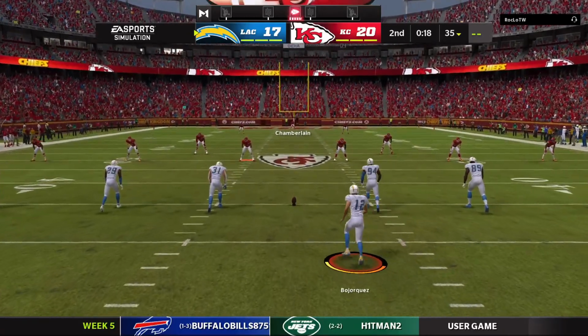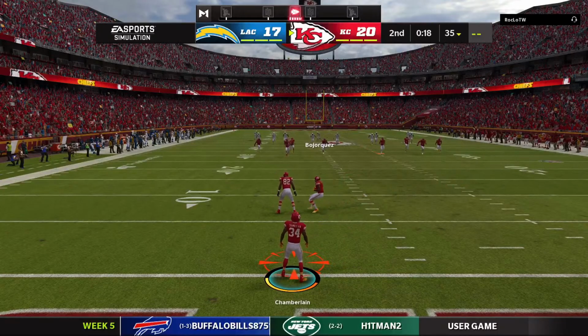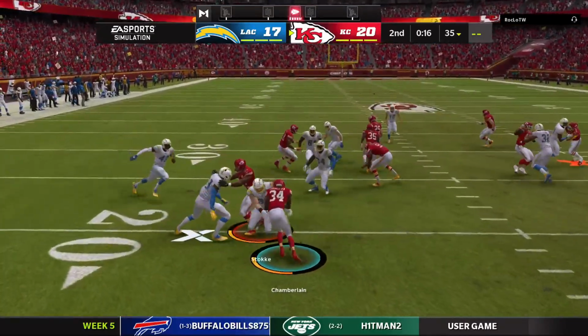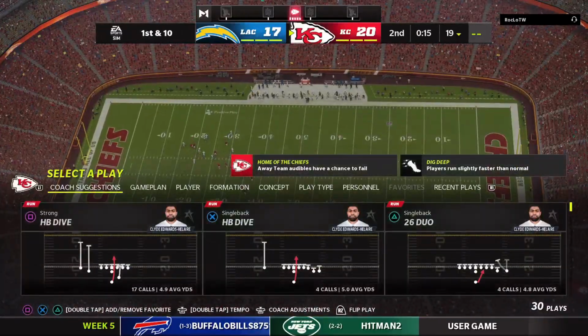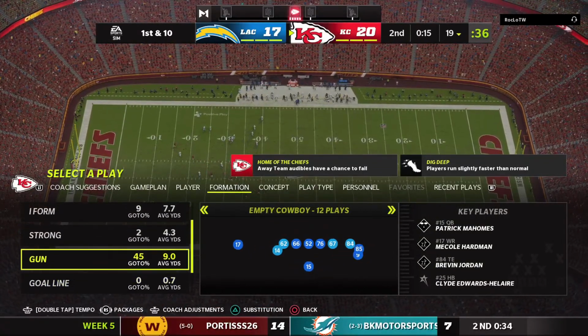So not much time to speak of remaining in this first half as the kick's away. Taking it about the 1. And good coverage there on special teams as they'll get him down shy of the 20. At their own 19-yard line.